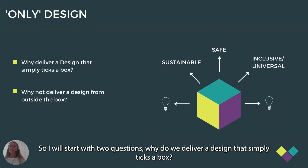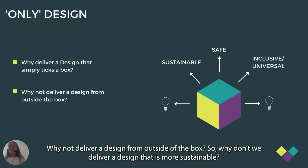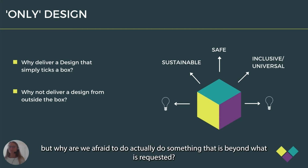So I'll start with two questions. Why do we deliver a design that simply ticks a box? And what that means, I'm going to explain in a moment. Why not deliver a design from outside the box? So why don't we deliver a design that is more sustainable, that is safer to everyone, that is more accessible, more inclusive to everyone? We might have loads of different ideas outside the box, but why are we afraid to actually do something beyond what is requested?